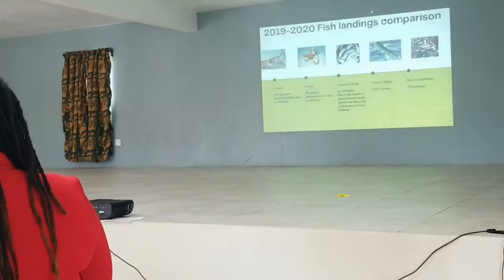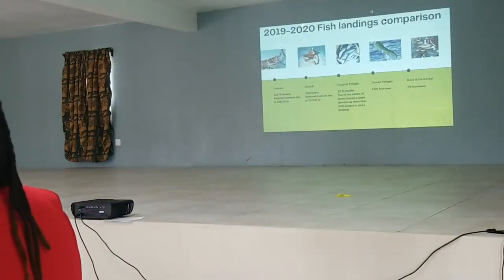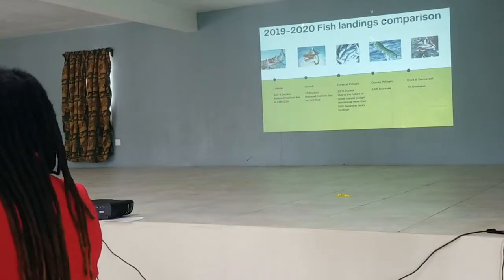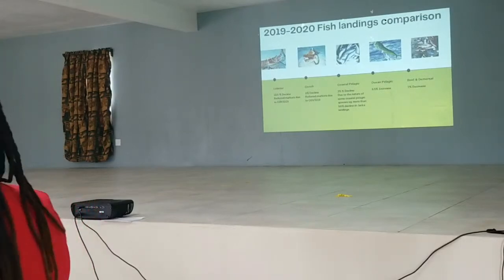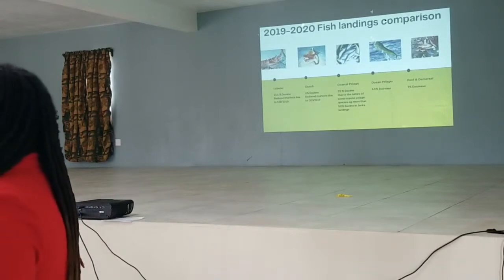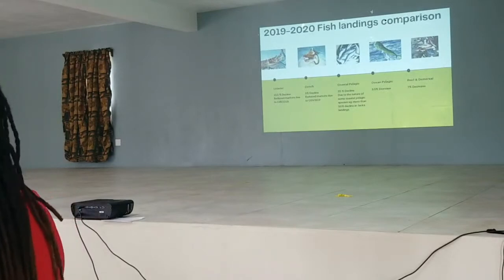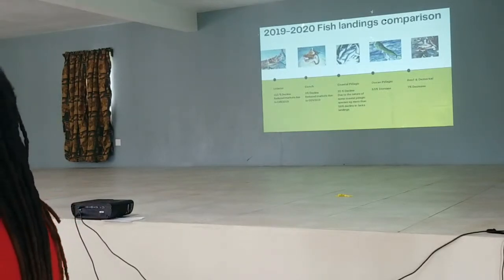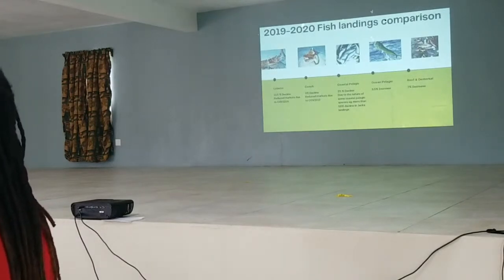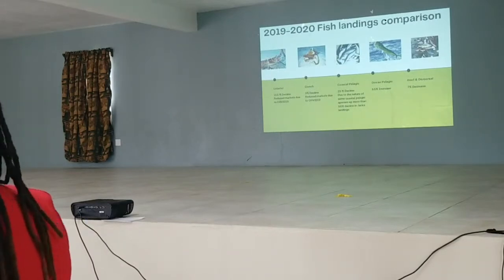Now if you take a closer look, the lobster catches actually declined compared to last year. It was a significant decline. Conch was a small decline. Coastal pelagic, this one is due to the nature of the species. For instance, jacks. A fisherman could go out and catch 5,000 pounds of jacks today, and they could catch 5,000 pounds again for the rest of the year.